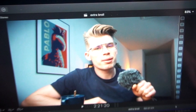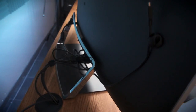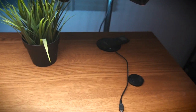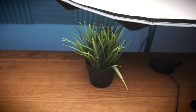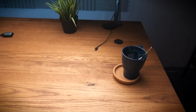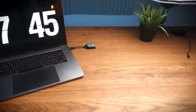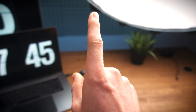Look at this, dude. That's really convenient, because all the cables for everything are on this side, and on the right side we have this one single cable, which is for the camera. So this is the side where I film my videos, and we have a plastic plant for oxygen. We have this huge light behind it, so this is how I film my videos, and coffee, because we need to stay awake. The cool thing about this desk is, first of all, oh, look at the autofocus, it's super fast.